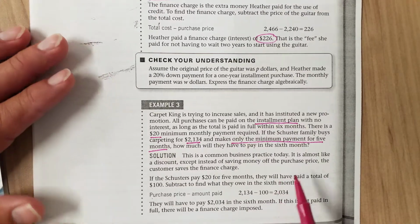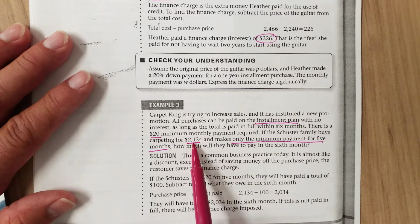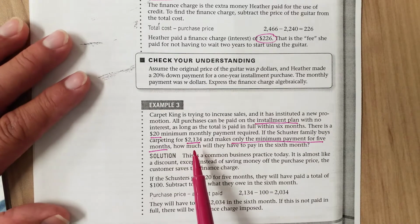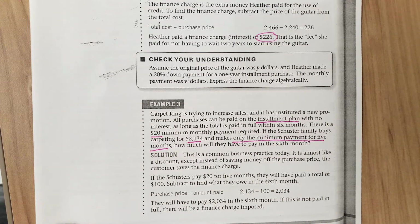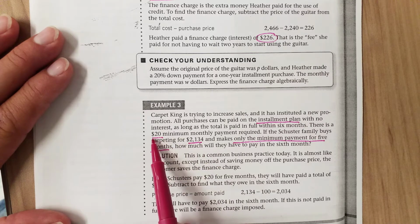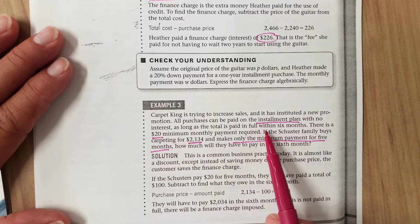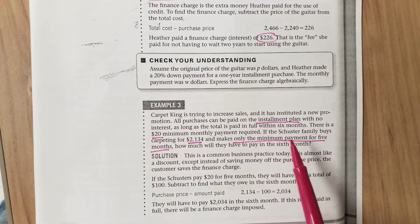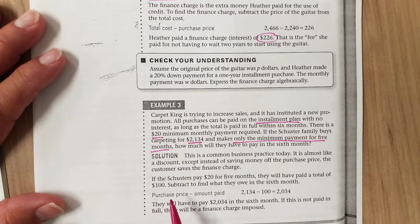Okay, so they're purchasing this on credit, and the purchase price is $2,134. So they're going to receive a bill every month, and it's going to say minimum payment amount is $20. They can pay more than that, but they have to pay at least $20. So they're saying if that's all they pay every month for the first 5 months, in the 6th month, the total has come due. So what would they owe in the 6th month if they only make the minimum payment?